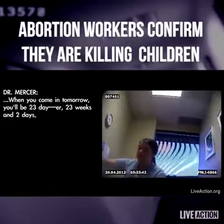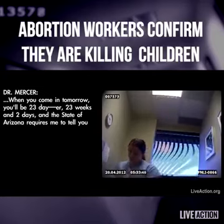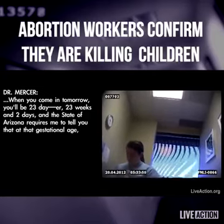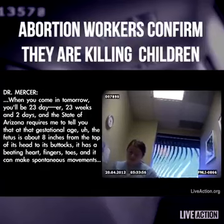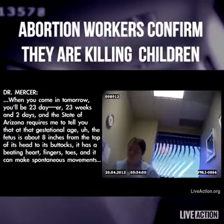When you come in tomorrow, you'll be 23 weeks and 2 days. And the state of Arizona requires me to tell you that at that gestational age, the fetus is about 8 inches from the top of its head to its buttocks. It has a beating heart, fingers, toes, and it can make spontaneous movements.